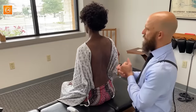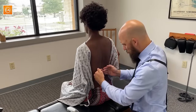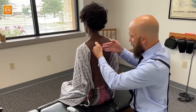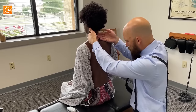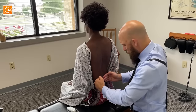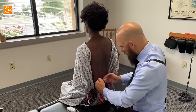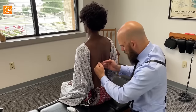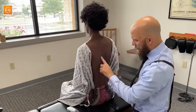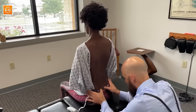Okay, so I'm gonna do a temperature evaluation on the back of my fingers. Very warm, very consistent throughout the entire spine, and just a very mild increase from left to right. And then right at the apex of the curvature is where the intensity of the heat picks up. If I were to do these two like this, which one do you feel more? Which one's more tender? The right.